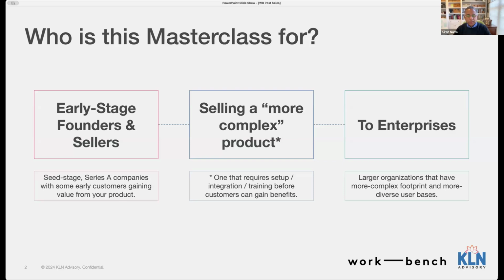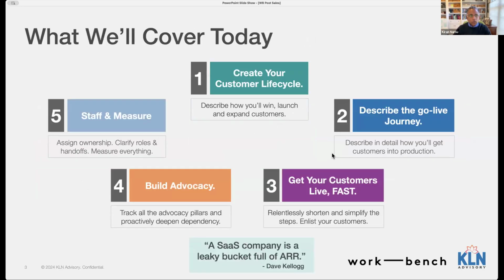And that likely you're selling to larger organizations, maybe to enterprises, maybe to larger mid-market orgs. Characteristics of that might be they have a more complex and diverse footprint of software and tools, and also people and resources that may make use of the products that you're selling. So what we're really going to focus on covering today are 5 tactics that can help you nail this post-sales process, starting with what I like to call defining your customer life cycle.